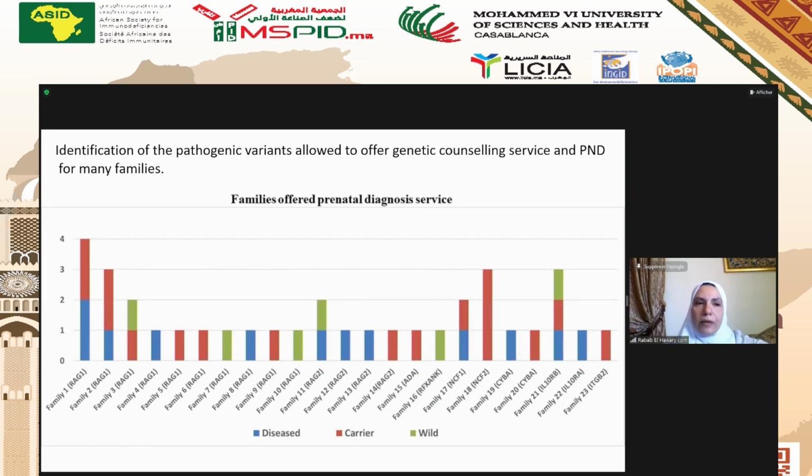Also, the genetic diagnosis has helped us to identify the pathogenic variant, and this allows us to offer genetic counseling services for a lot of families. As you see now, a lot of categories have been done for the family service and genetic counseling, including RAG1, RAG2, LAD, ADA, and MHC class 2 deficiency. We are doing it for a lot of families, and as you see in family 1, they have had prenatal diagnosis in 4 pregnancies.